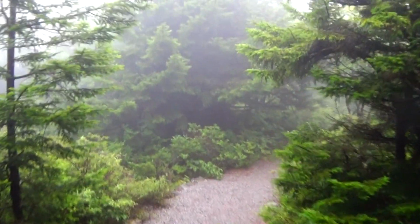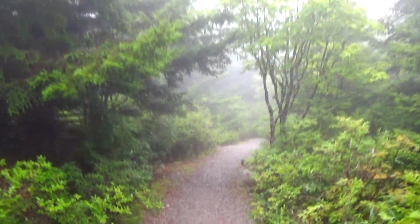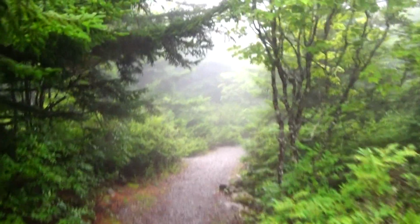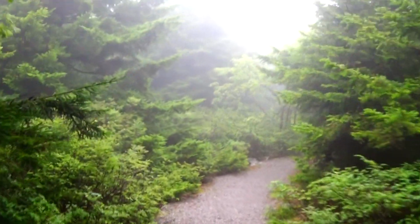And the beginning trail looks real nice. A very well maintained trail. And you can see it's extremely foggy out today. So it'll be very hard to get any views. So hopefully the fog will lift.